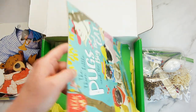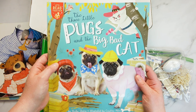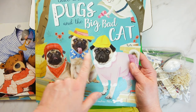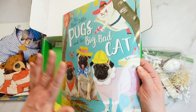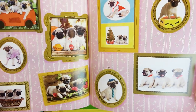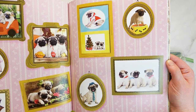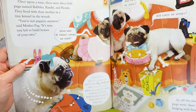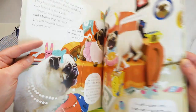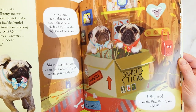This one is The Three Little Pugs and the Big Bad Cat. This is so cute. Look at how cute these dogs are. My kids love animals. I love dogs and cats. I have a feeling that this one is going to be a gigantic hit. How adorable is this book? I don't think I've ever seen anything like this before. I have a feeling this is going to be one of our new favorite books.